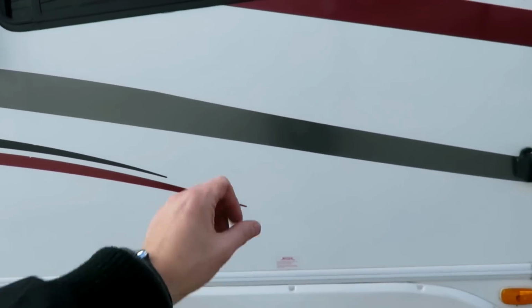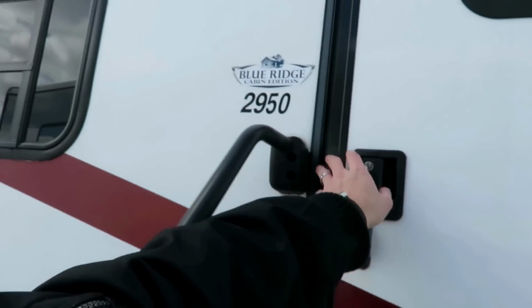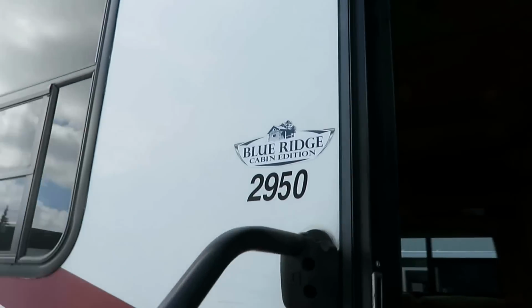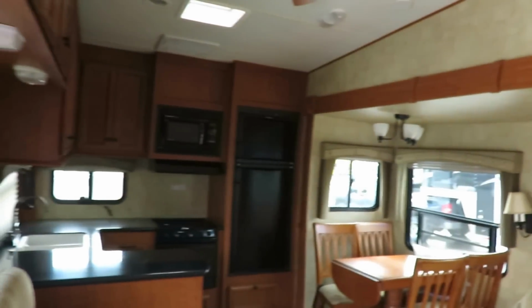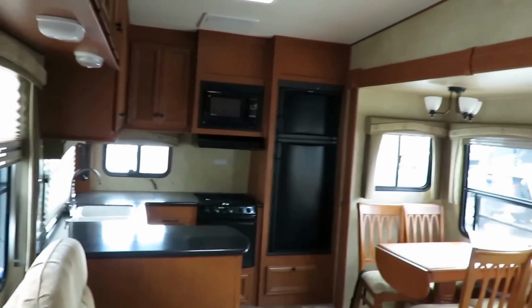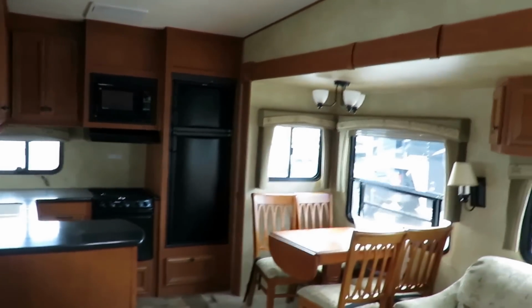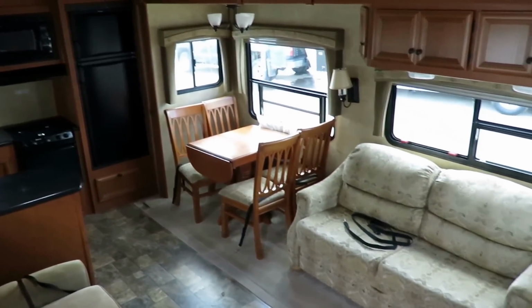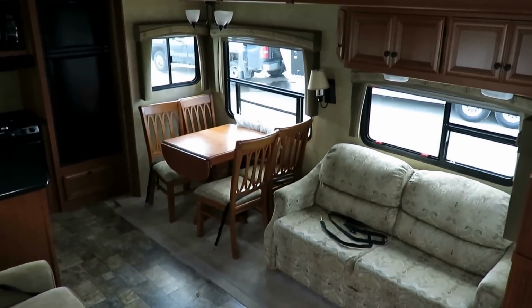That's a rubber shock dampener that acts as an extra layer of shock absorption before she gets bottomed out. Appears this is a cabin edition, which means, I don't know what that means. They all have to have these words, these editions, because God forbid we just be happy with buying a Blue Ridge. We wouldn't be happy with just getting this nice, beautiful fifth wheel. It's in amazing condition. It's got to be a cabin edition, you know, extreme camping edition.